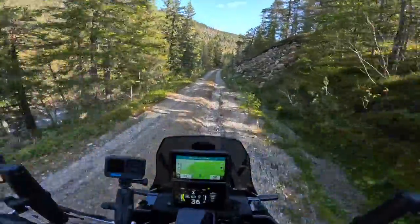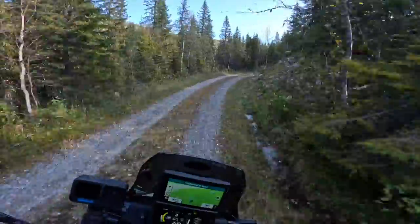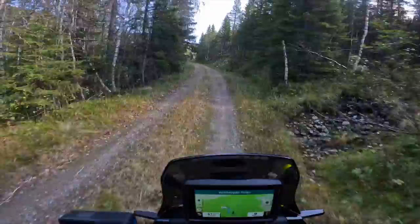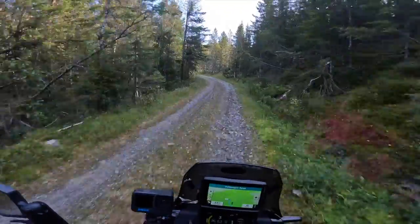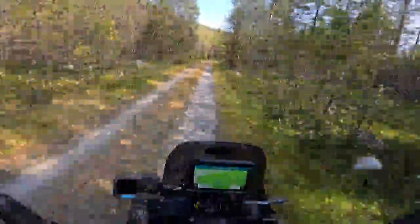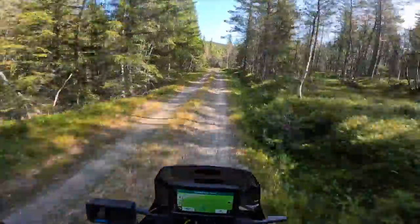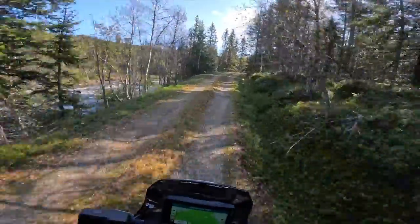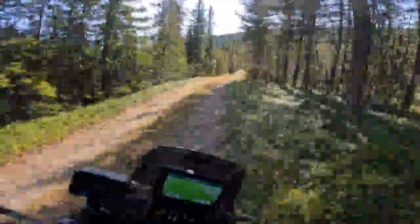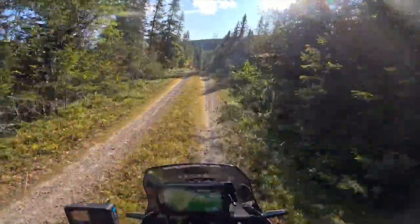Down in the rut here. Whoa! Lost the back end there. Really lost the back end. Although I didn't get a puncture there. I think there's some big puddles down here too. Whoa, very loose in some places. This wakes you up in the morning.